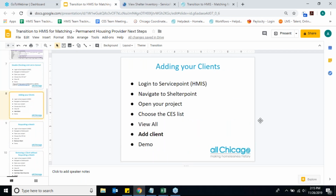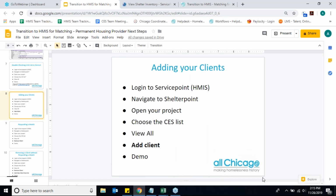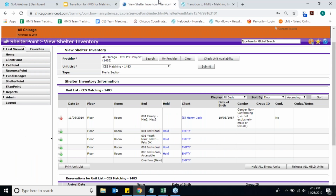Okay, so adding your clients. You're going to navigate to ShelterPoint, and we're already in there. You're going to open your project up, choose the CES list, view all, and then add a client. Let me show you that. So you're going to go over here to this little check-in button.